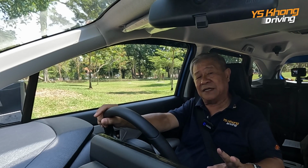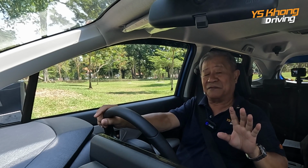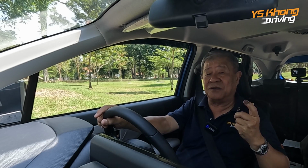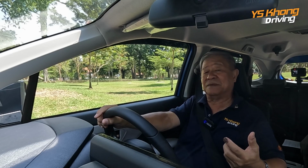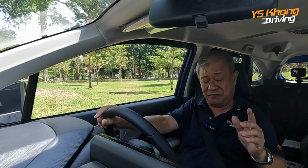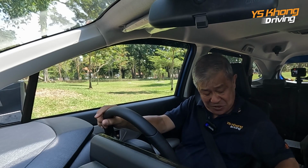But before we start, a word of warning: the rules on handphone are very strict nowadays, so make sure that you do not even hold your phone in the hand, because they will haul you straight to court. It's not compoundable, so it's a very serious offense. So make sure that your phone is connected before you start. All right, so let's go.